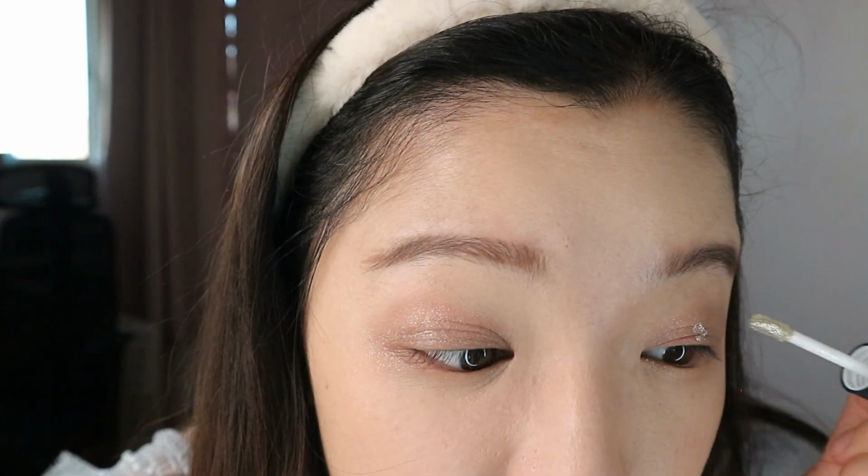From binge watching all those Douyin makeup videos, I do feel like a lot of it is inspired by celebrities. A lot of it are Chinese celebrities, a lot of it are Korean celebrities as well. And I love sparkles, so I am a big fan of that type of look. So I'm just gonna put it in the middle here.